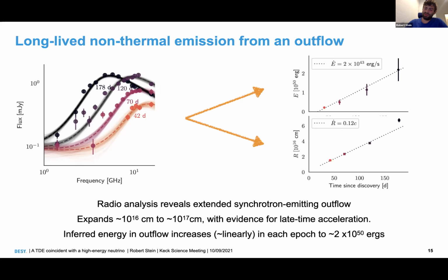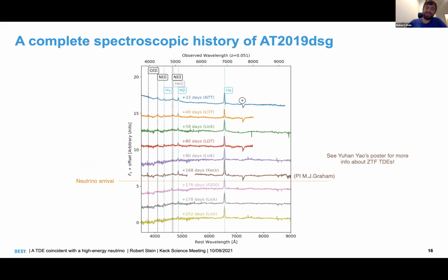And also maybe another thing more relevant to this specific meeting is what we were really nicely able to do is have a complete spectroscopic history of this object. So it was observed many times as part of the ZTF program. And in particular, we got extremely lucky to get a Keck spectrum with ARES just 1 week before the neutrino arrival time, entirely serendipitously. And obviously, once the neutrino came, then we took another spectrum and we wanted to make sure we could really understand whether there had been any particular evolution.